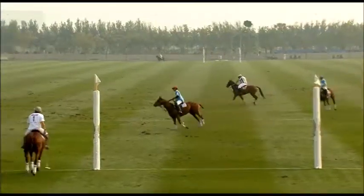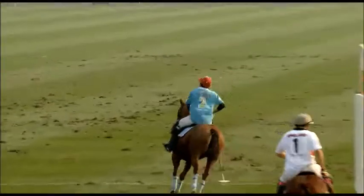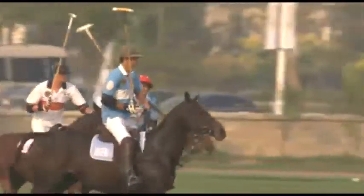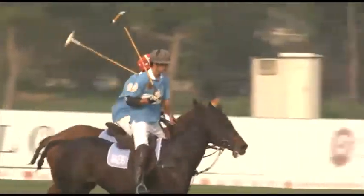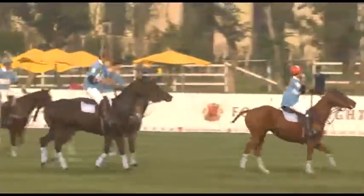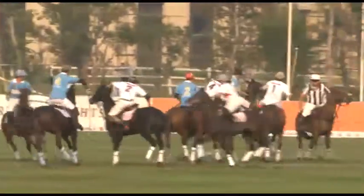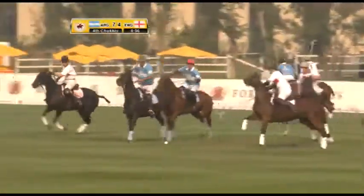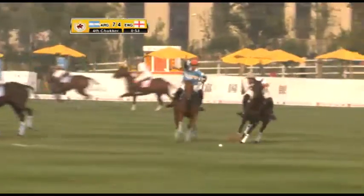Araja takes the penalty hit, drives it clean through the middle, and so it's 7-4 now, Argentina. So they really started to take a little bit of control in this game in the second half. We've got about a minute to go in the fourth chukker, and 2 chukkers to go after this, but we go to the 2/3 mark in the game with a 3 or 4 goal lead. It means that the other team for 2 chukkers is almost virtually playing catch up.